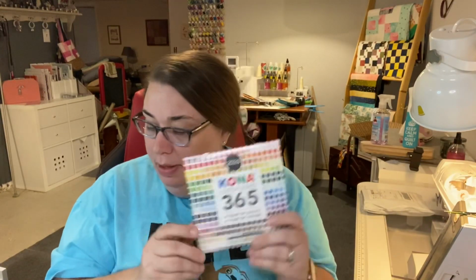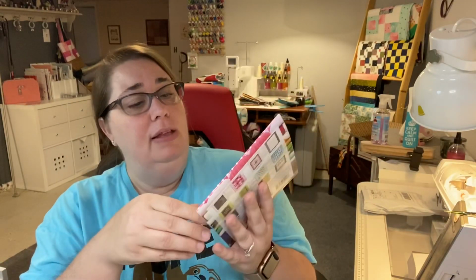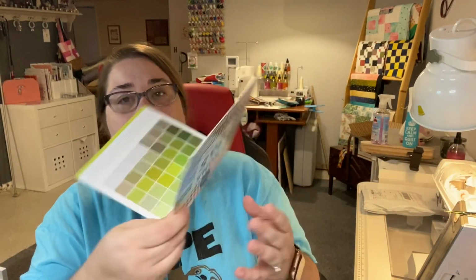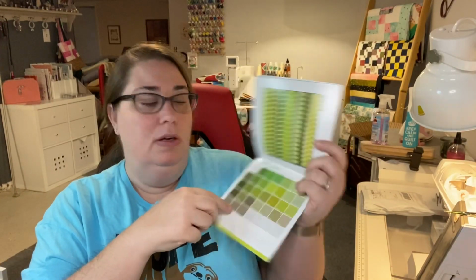Yeah, this is cool. This retails for $10.98. We were the first to receive it. I do like this and I will hang it up in my room. The only thing that I really don't like about it is I can't write on the squares because some of these squares are too dark.